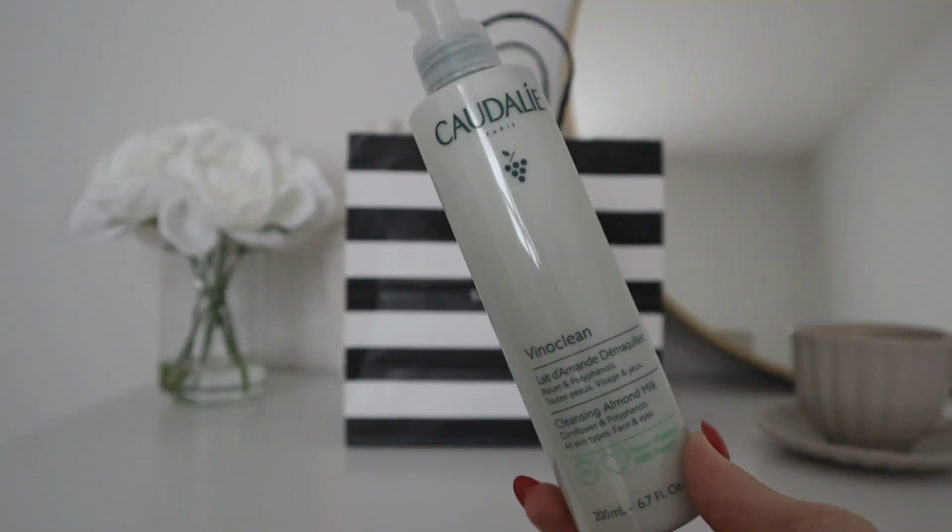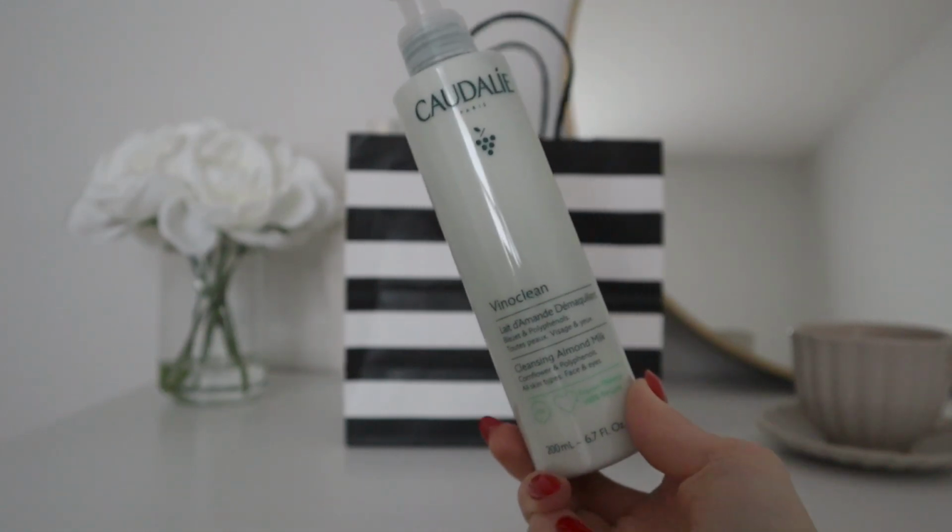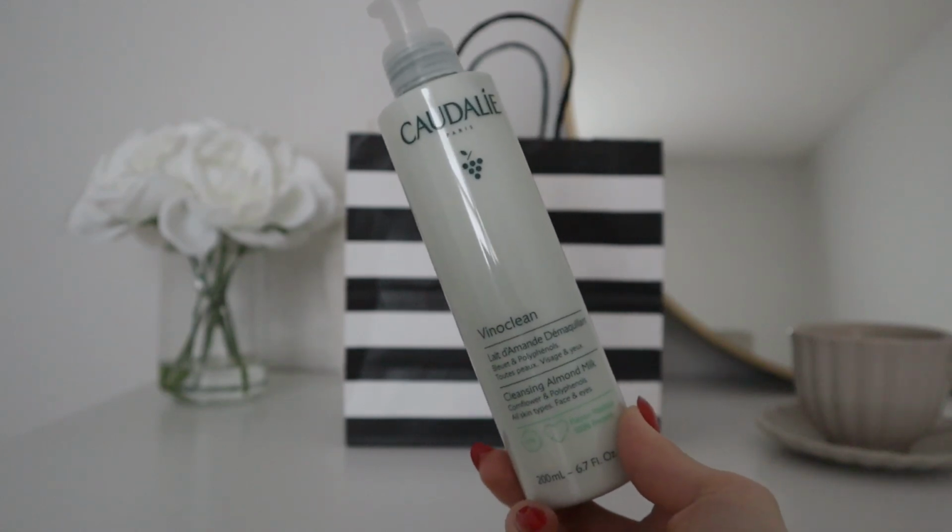For me, it's about more than just what the skincare is doing. It's also a sensory thing. I love the way things feel. I love the way things smell. And I'm just super, super excited to use this.